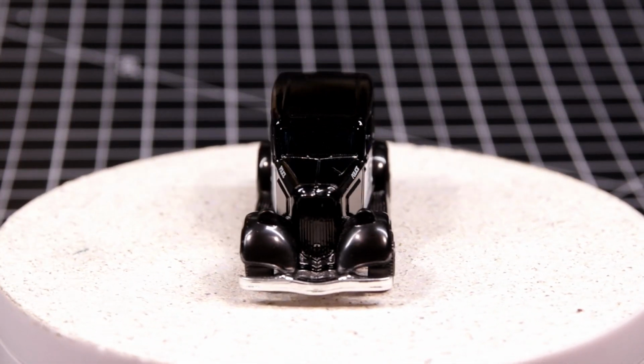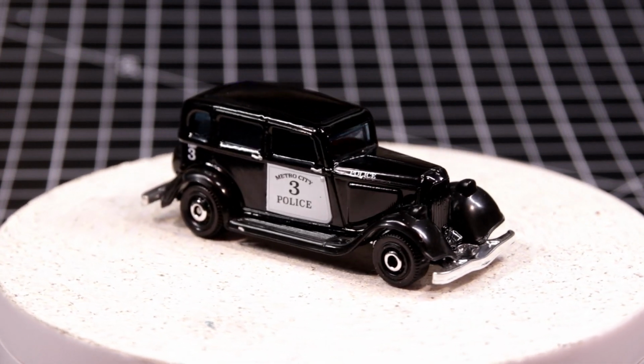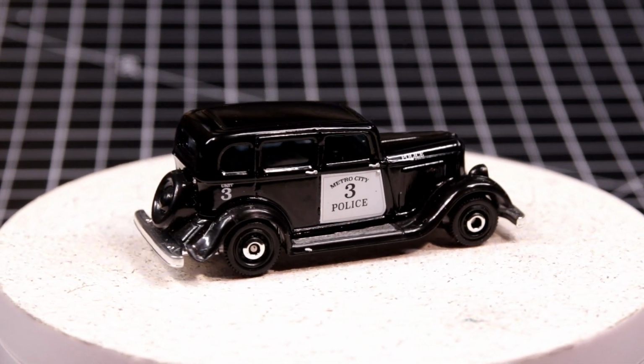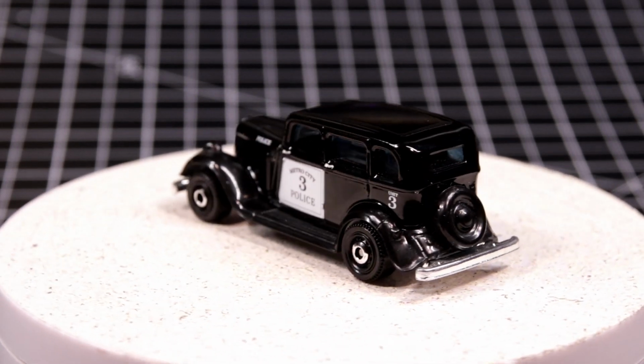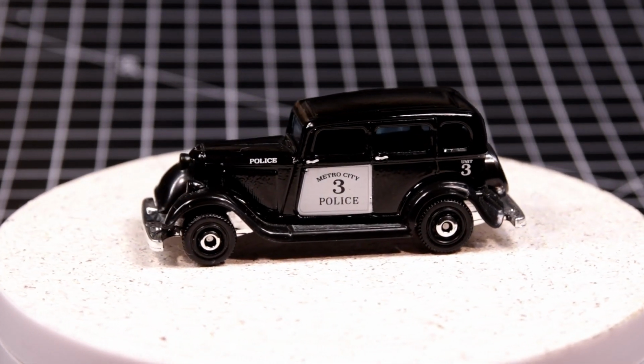Next weekend, I have 2 things going on. I get my second stick of COVID juice on Saturday morning, and I'm going to show you also on Saturday morning what I did with this 1933 Plymouth for the 3 Blind Mice build.